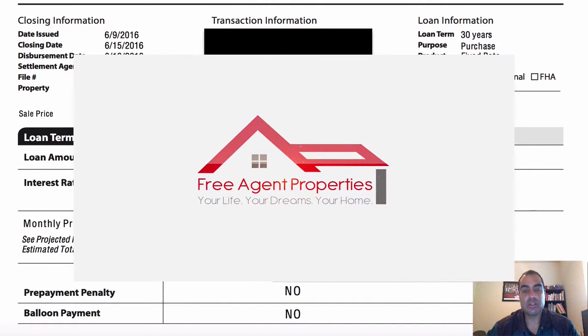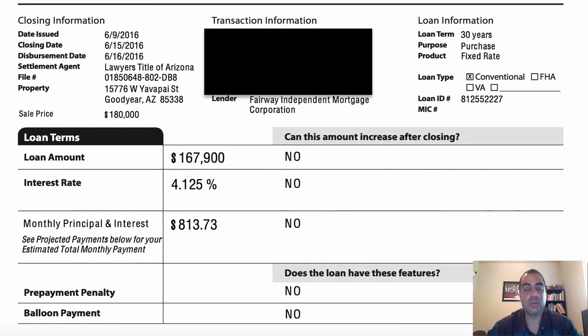Hey, so I just want to go over real quick how you can purchase a house using the Pathway to Purchase program. It's a 10% down payment assistance program for a couple cities here in Phoenix. If you're buying a $200,000 house, you can get up to $20,000 of down payment. This example is for a $180,000 sales price of a house.